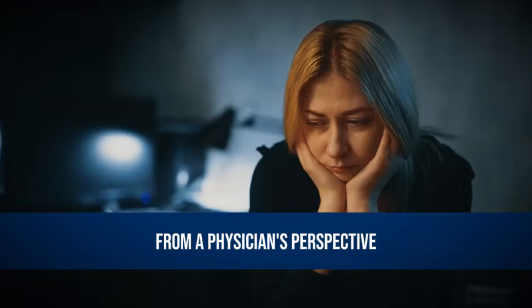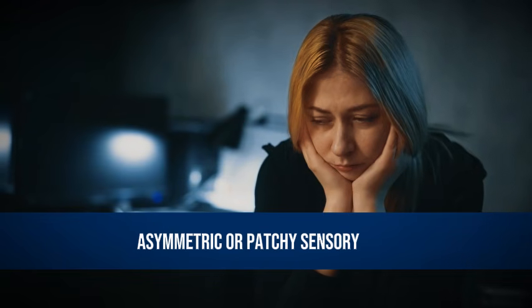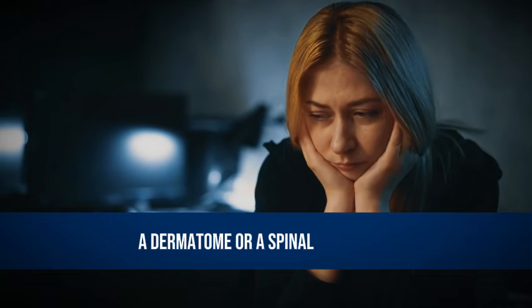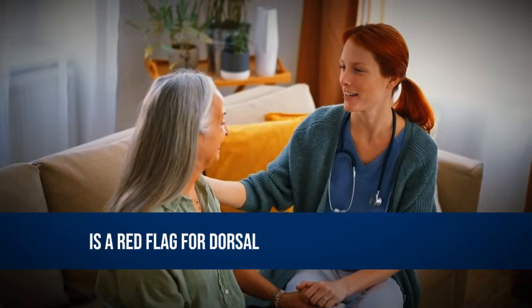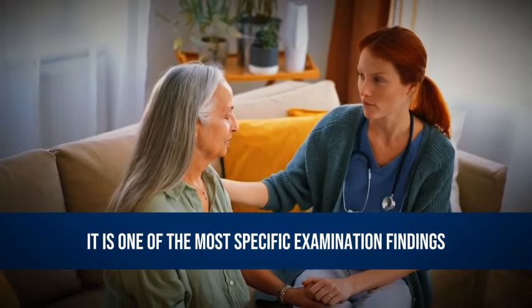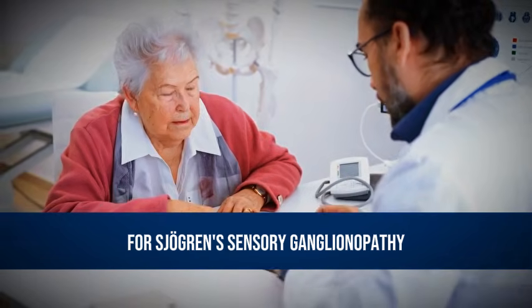From a physician's perspective, asymmetric or patchy sensory loss that does not map onto a peripheral nerve, a dermatome, or a spinal cord level is a red flag for dorsal root ganglion pathology. It is one of the most specific examination findings for Sjögren's sensory ganglionopathy.